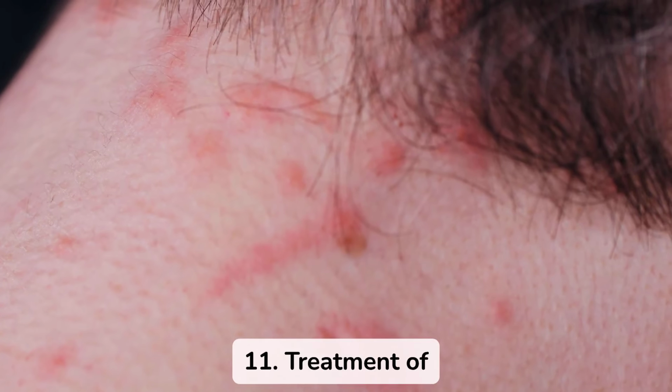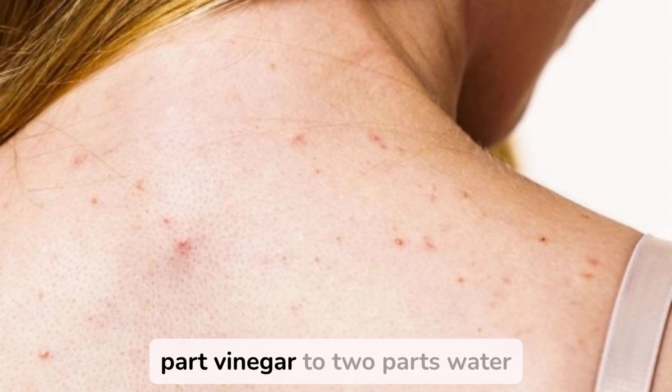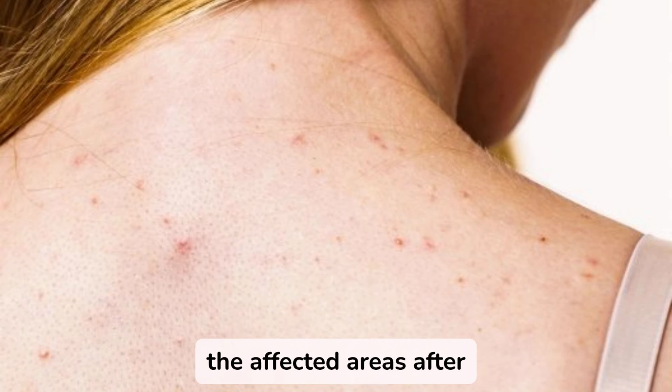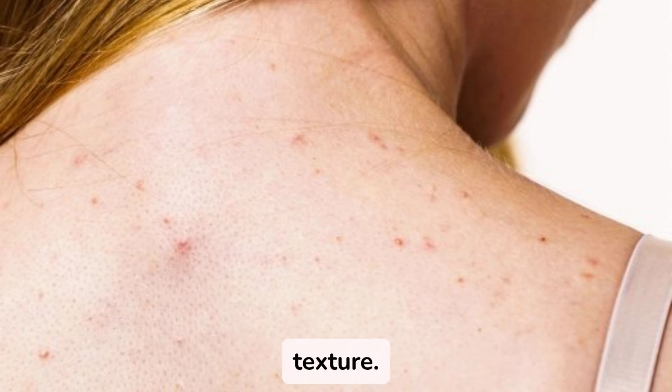11. Treatment of body acne. Apple cider vinegar is effective for body acne. Dilute 1 part vinegar to 2 parts water and apply with a cotton ball to the affected areas after showering. Regular use reduces acne breakouts, soothes inflammation, and improves skin texture.